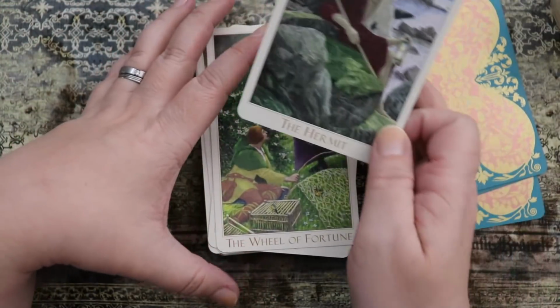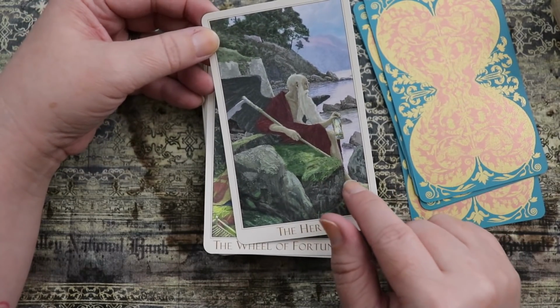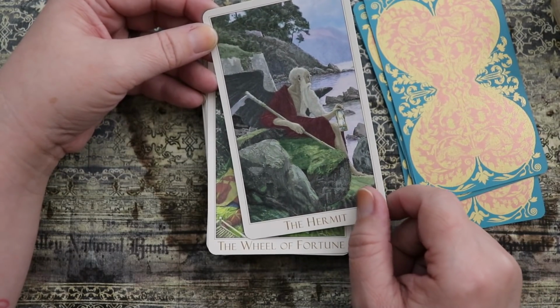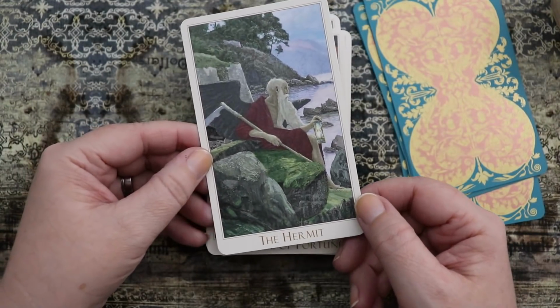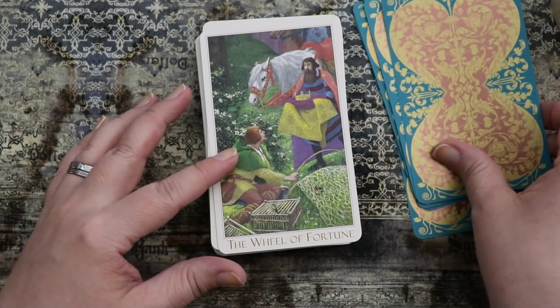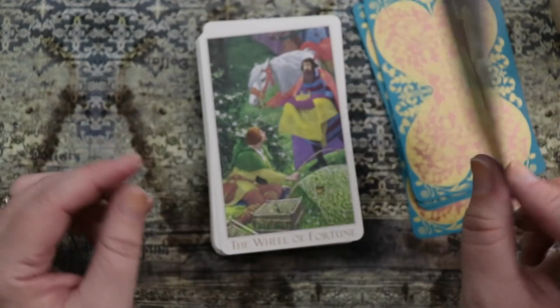I keep checking to see if there's another alternative card. I probably need to get over that. But I love this. I love that he's got his lantern there that looks like an hourglass in his hands. He looks like Father Time. I really love that. Did I show? I guess I don't have to do it on every single one, but it's so pretty.